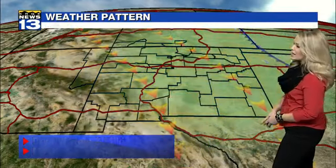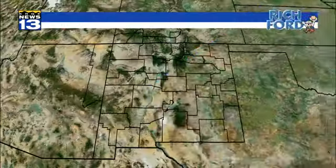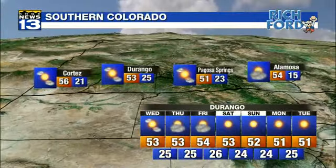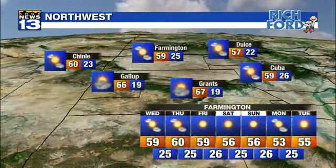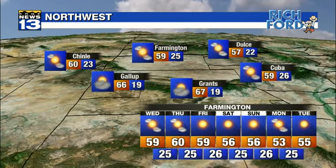Overall setup is quiet today. Here comes a cold front, though. This is going to knock down our temperatures out east starting tomorrow. Let's begin with southern Colorado. High temperatures in the low to mid 50s today underneath that mostly to partly sunny sky. We're just talking high clouds for the next couple of days. Northwest, same kind of thing. Sunshine with high clouds here and there, nothing too significant. Your temperatures look great, though.